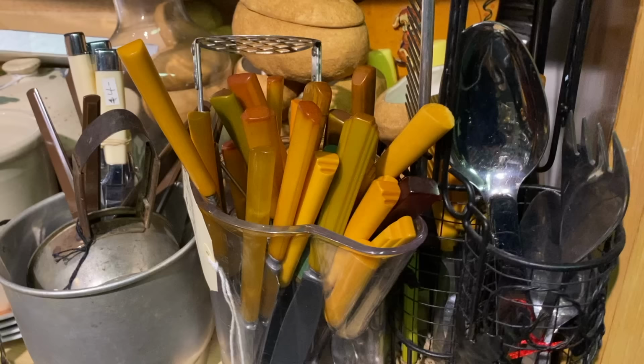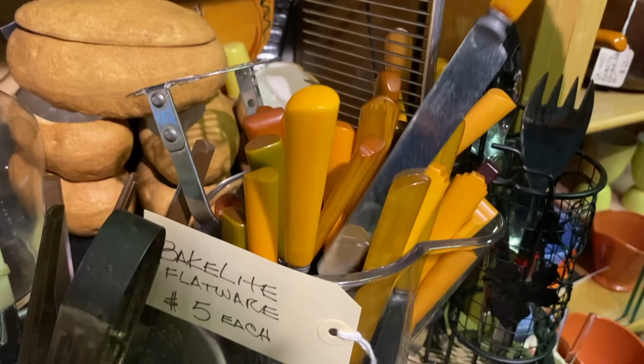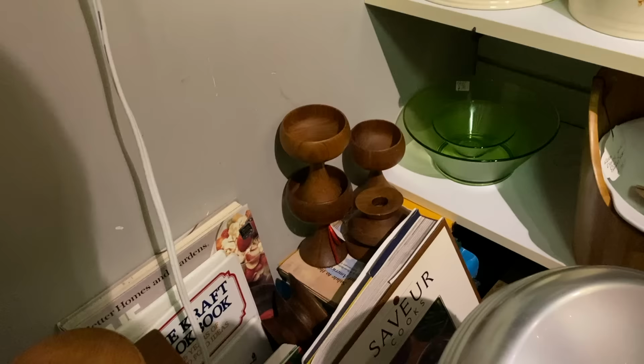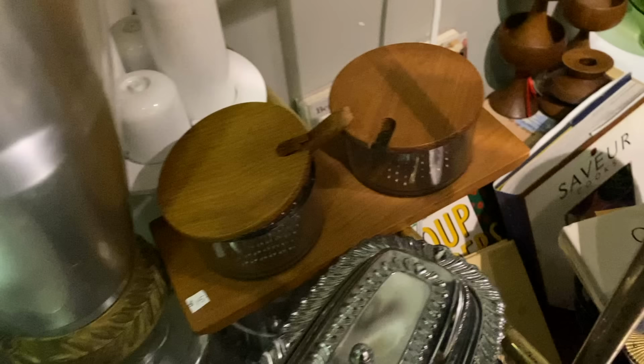I might be the only mid-century modern lover that I know of that is not a big fan of Bakelite. I don't know why, but it's not a problem, because whenever I do see it for a really good deal, I can pick it up for other resellers that I know. I am slowly working on building up my own personal teak collection. I have everything from a tortilla holder to goblets. I've got quite a bit that I've collected over the last couple years.